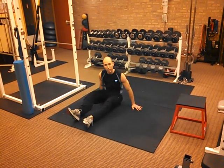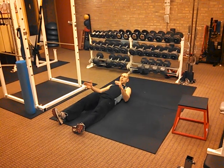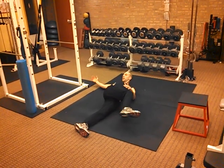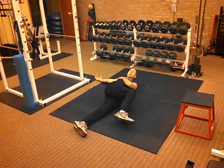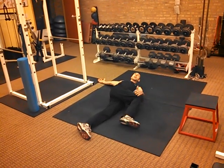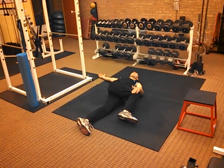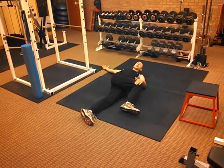Another great one to do is to lie down, and I'm going to take this leg, pull it over. I'm going to bring my right knee over. I'm going to extend my right arm out to the side, and I'm going to lie here. And I can grab my knee with my left hand and gently pull on it, and you should feel a stretch in your lower back.